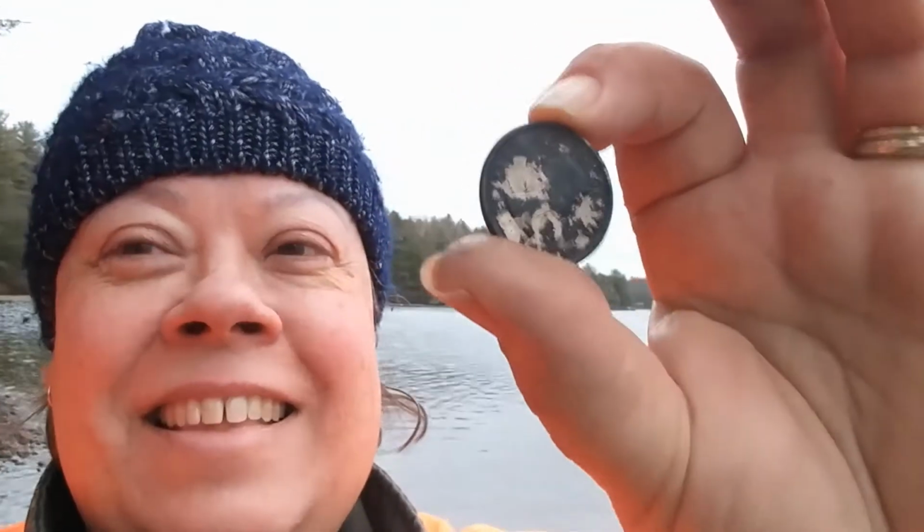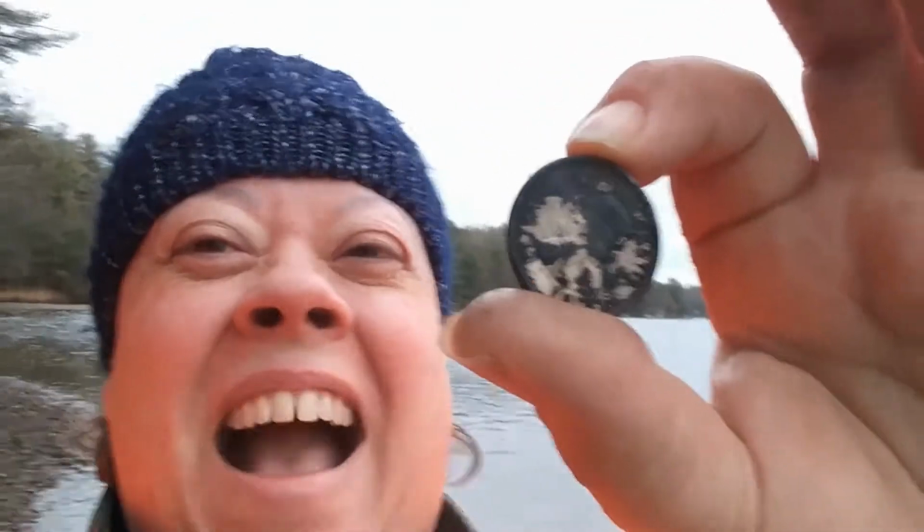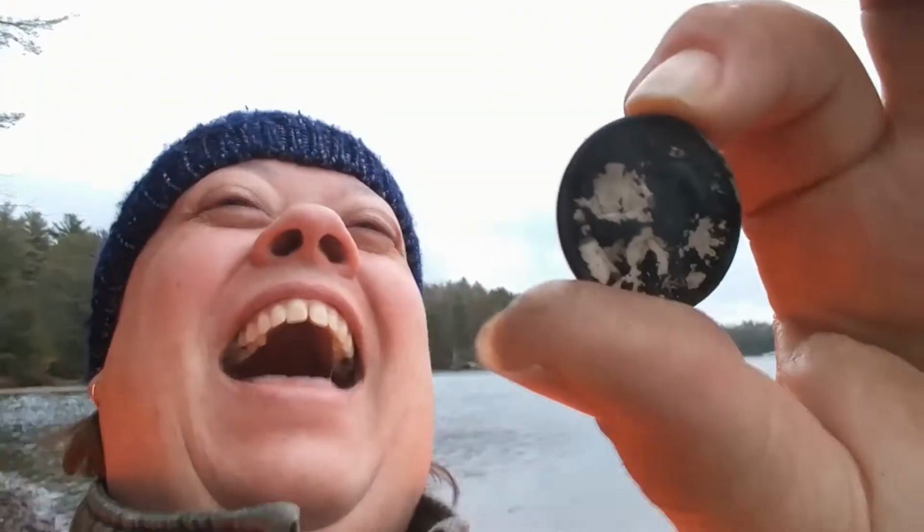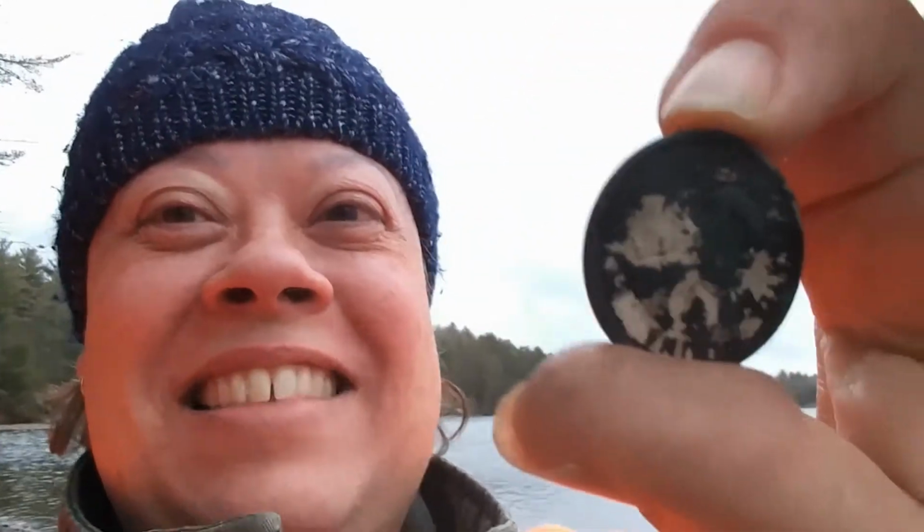You are looking at my happy face, because I finally got my first silver. Merry Christmas, Auntie! A 1960 silver quarter. This is a Christmas present and a half. And let me tell you this. Not only is this my very first silver, but this is a birth year coin, 1960. Now you know how old I am, and it doesn't make a bit of difference.